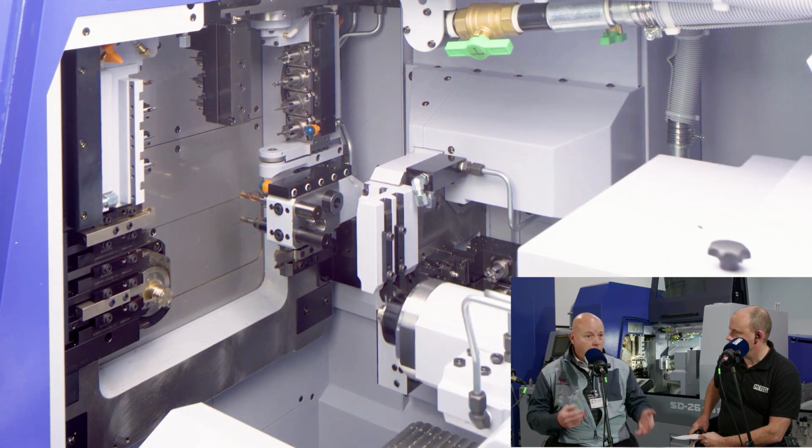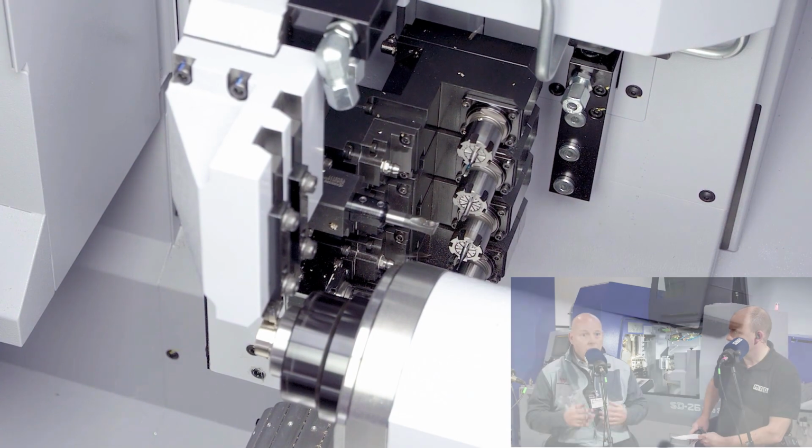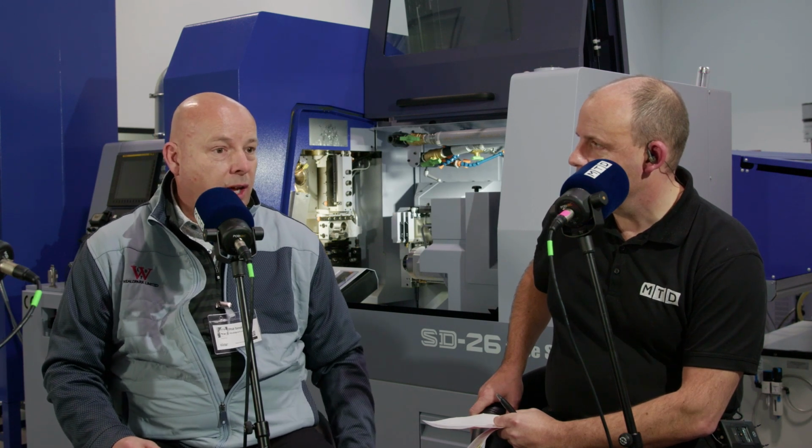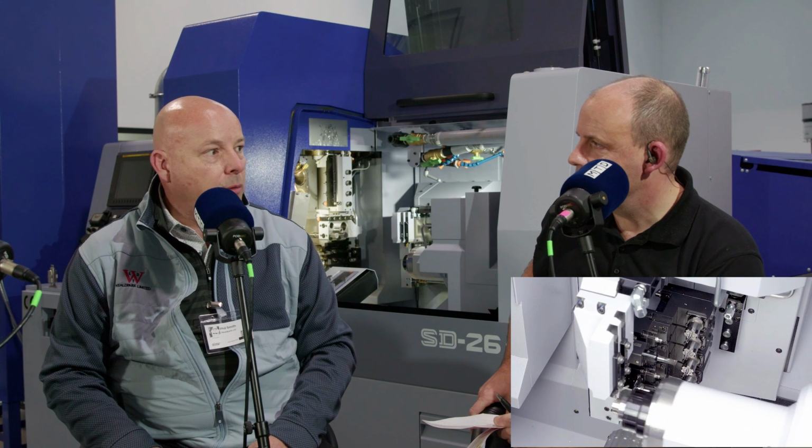You don't have problems where coolant can't get where it needs to be. It's a big issue. So we've tried before with HFT with Star. We had some success with that, but the Step Cycle Pro just blows that out of the water.